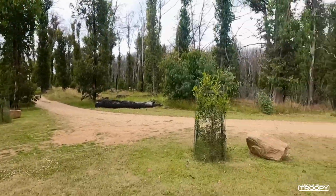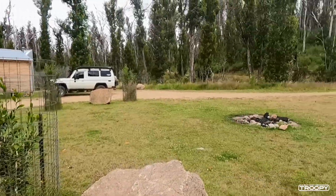Just come over to the camping area, very well maintained. Drop blue over there, couple of little grass fire pits. They've done an exceptional job here, that's great. If you're ever heading to Mount Pinnibar and you want to have a crack in the morning, this is probably the perfect spot to stop, I reckon.